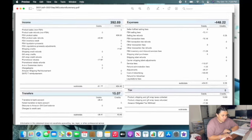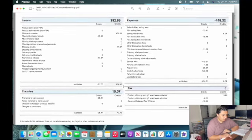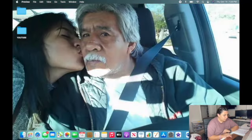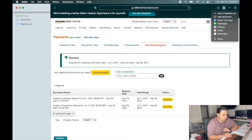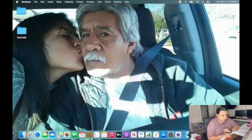It shows that my income was $392.69. And like my expenses and stuff, honestly I don't think that one's going to be the easiest to use. I think I should go to transaction. This was my first time looking at them. Again, if y'all have any easier way of doing things, please let me know.